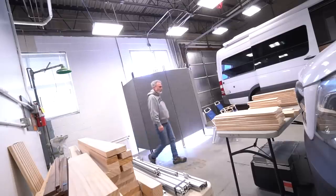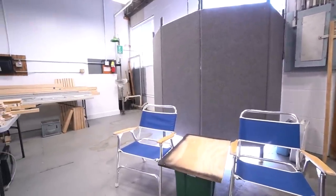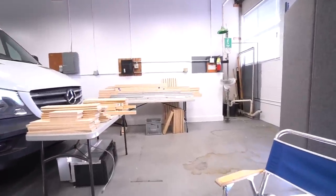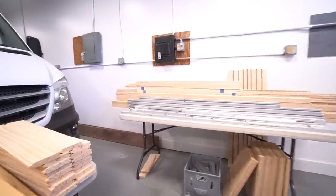And I put these panels up, these wall panels I built. I think I'm gonna use it as a paint booth. Not for spraying, but for rolling. Rolling and sanding, rolling and sanding. That's what I'm gonna do here.